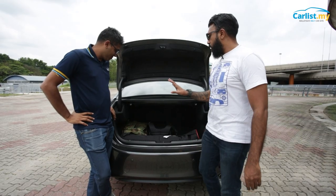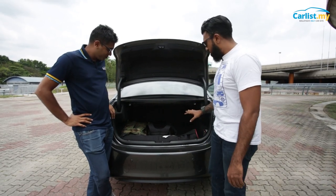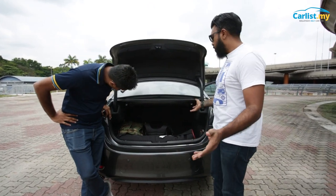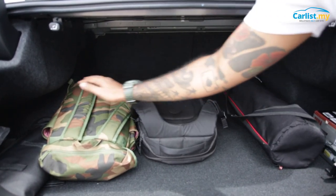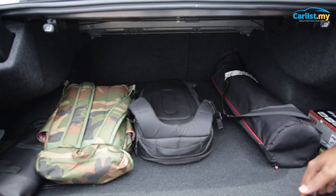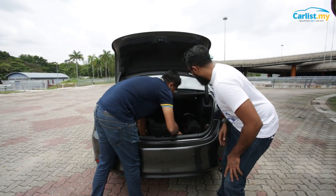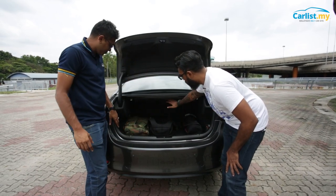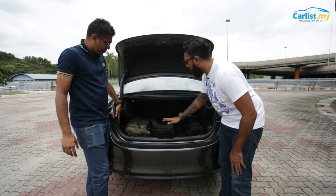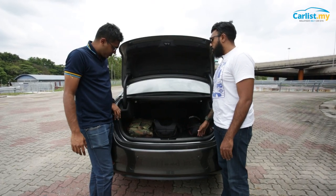So the boot space, we've got 480 liters in the Mazda 6, which is more than enough for you and your family. We've got two hand carries here. We've got a tripod back here, and you can still see how deep the space is remaining. You've got a lot of space here to put easily two big luggage bags and also your daily hand carries.